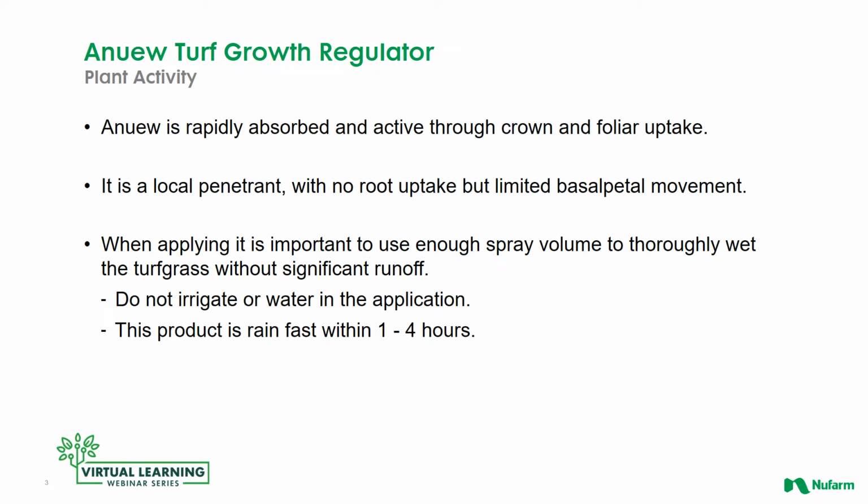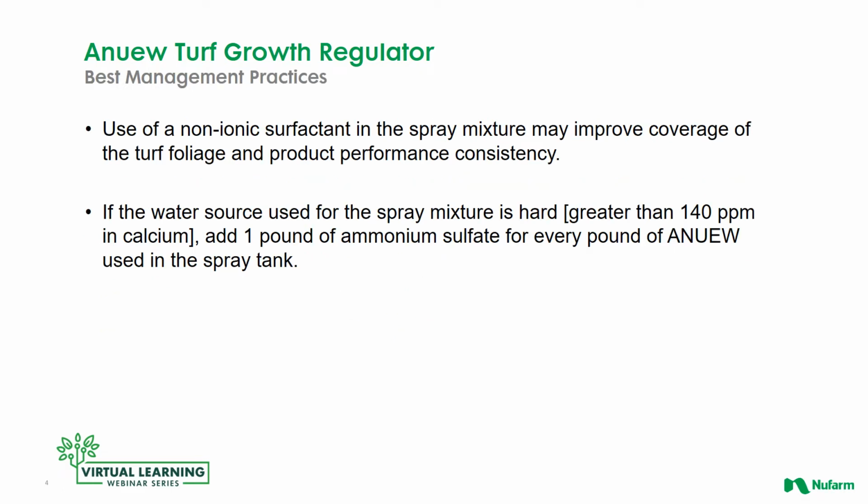Class A PGRs like Anuew and Trinexapac-ethyl, on the other hand, are absorbed by the foliage of the plant, so it's not necessary to water them in, but it is necessary to have even, good coverage of these plant leaves, so that all the plants are able to take up a similar amount of PGR. And so do not irrigate, do not water these Class A PGRs in, don't water Anuew in. It's rainfast between 1 and 4 hours. It's a good idea, we always recommend applying it with a non-ionic surfactant just to improve the coverage of this material over those small plants, especially in a putting green setting.